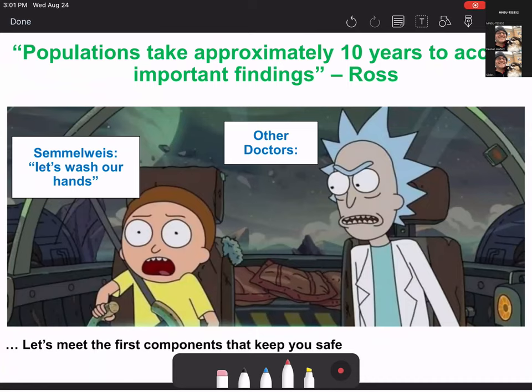So one of the first guys, Semmelweis in Germany, was like, we should maybe wash our hands. Everybody just fired him, they hated him, they're like, you idiot. It was kind of sad. You'll find that 10 years is about the number that when you find something out, it takes everybody about 10 years to get on board, I would say.